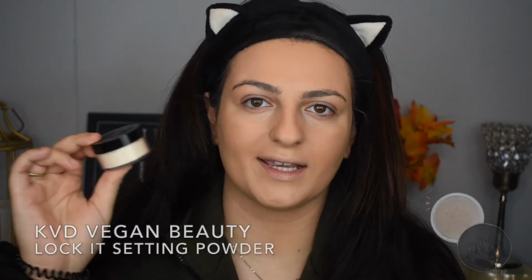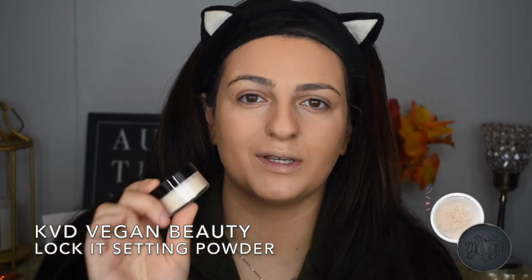Next, I'm going to go with the Lock-It Setting Powder. Now, I've heard really, really good things about this powder. I got it in translucent. I don't know, do they have it in other shades? Yeah, so it's only in translucent. So we're going to set the powder with this. Oh, and it comes with a little tiny mini micro blotter too, which is cool. I got the mini one because I'm very picky with translucent powders and I don't know if I would like it. So I'm going to put some in there.